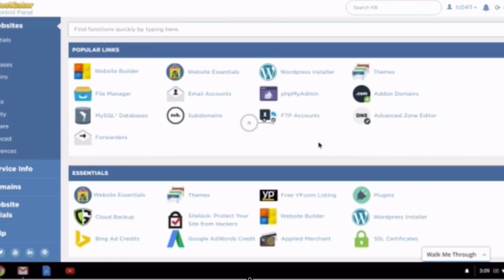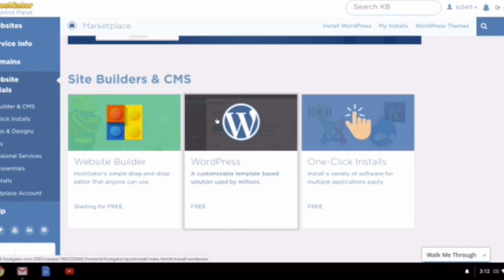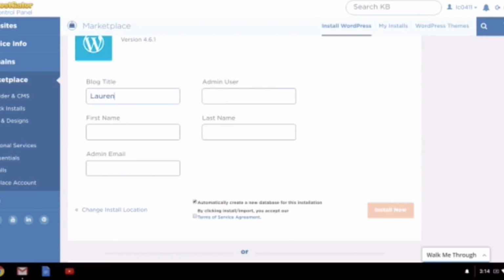So what we're going to do here is just go ahead and click this Click Install button, and then click WordPress. We're just going to select our domain name from the dropdown, and then hit Next. Now we're entering the information for us to set up our WordPress blog. So we have our hosting account set up, but now we're setting up the WordPress blog, and that is where you're going to spend most of your time as a blogger, is in the WordPress blog itself.